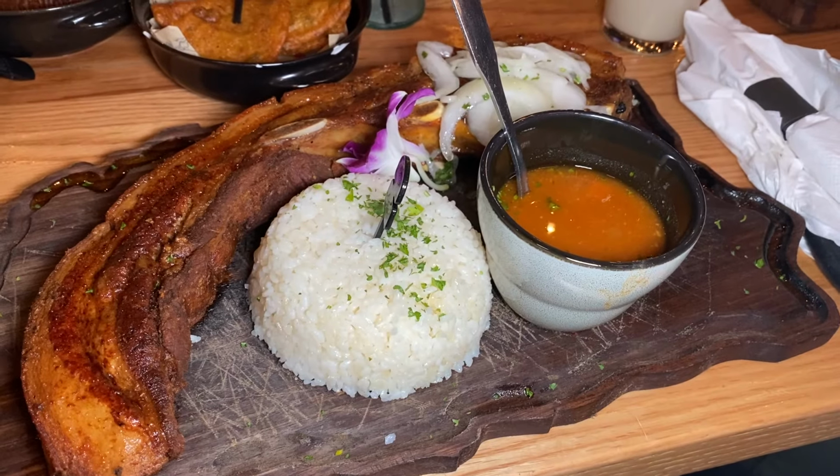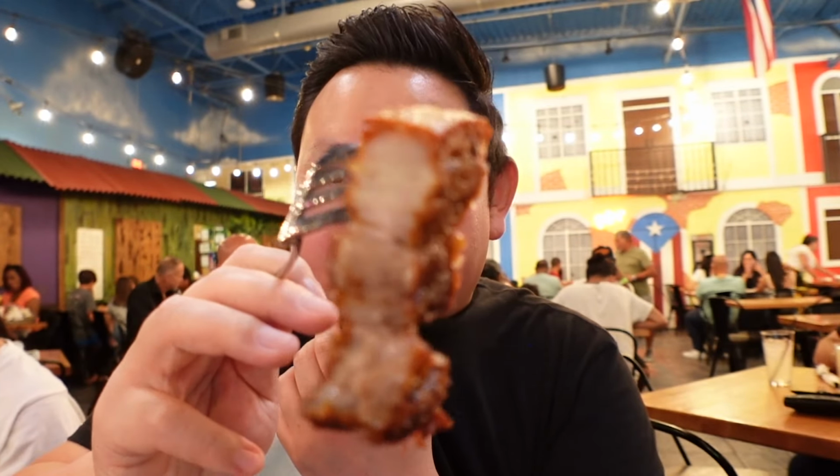All right, this is the Chuleta Kan Kan. I think there's a lot of music in here and it's pretty loud. This is pork belly, but it's like a meaty pork belly. I don't think I've ever seen one like this. Let's try it. Somebody's birthday. All right, we're down to the skin. Try the beans.